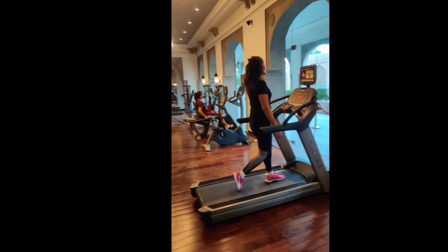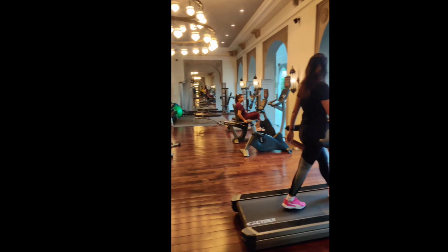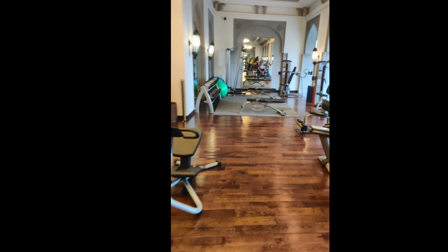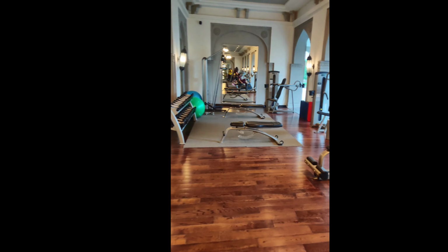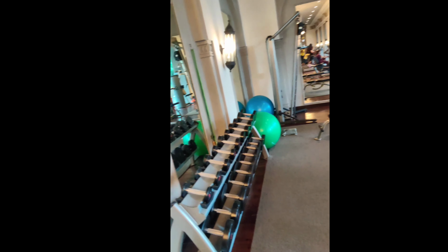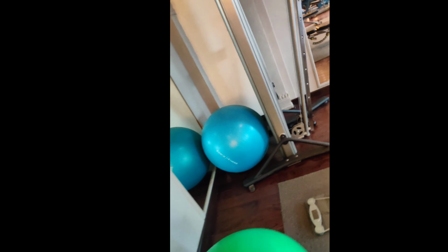So the gym was very well equipped with all the latest machinery, and the staff was also very, very cooperative and very knowledgeable, and you had all the weights and the balls and everything.